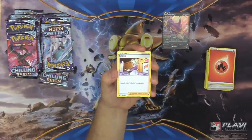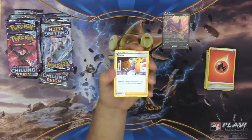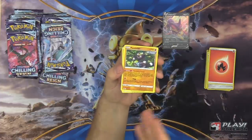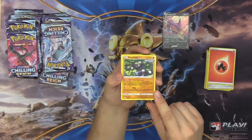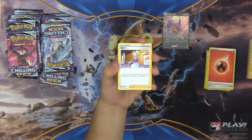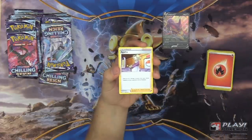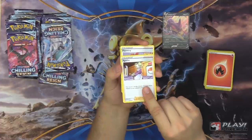Agatha, you can move up to 3 damage counters from your active Pokemon to your opponent's active Pokemon. And I guess the Passimian does have an attack. I just assumed it was here for the ability only. But it does have an attack, Fling. Does 20 damage to one of your opponent's Pokemon. So it actually does 50 damage to an opponent's Pokemon V because of the ability, which is very good. Agatha, you can heal your Pokemon 3 damage counters and move them onto your opponent's active Pokemon.